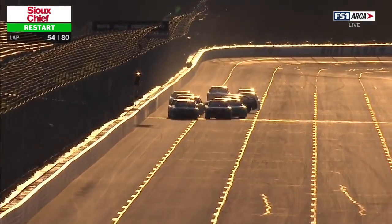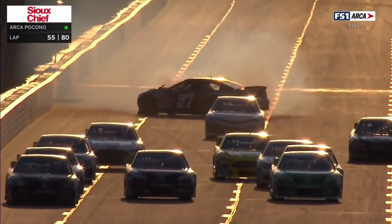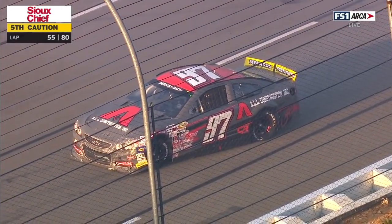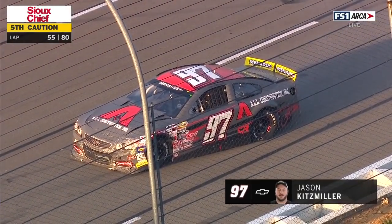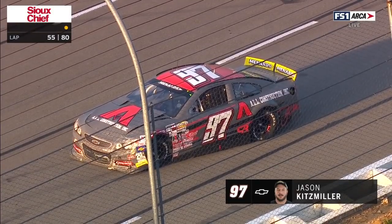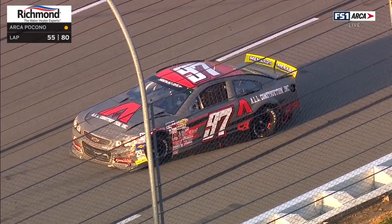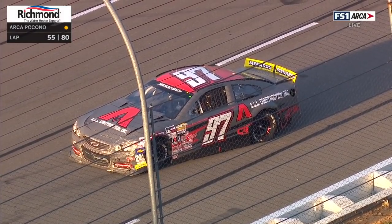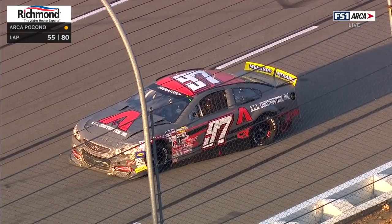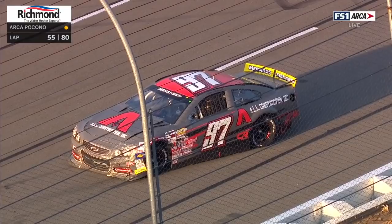The green flag is back out in the final 26, and we got one spun around right away. It's the 97 car. That's Jason Kitzmiller, who was doing a really nice job running up in the top 10. A short tracker from West Virginia, had a top 10 finish at Talladega. I was noticing that he was doing a nice job staying on the lead lap, staying up in the top 10, and obviously somebody ran into the back of him and turned him around at this restart. That's Cody Rohrbaugh's car. Jason coming out of Maysville, West Virginia.